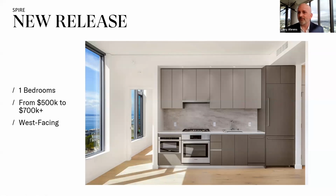So we did talk briefly before about our new release. Here is a picture from inside one of those 1-bedrooms. You can see through the windows off to the side, this is a higher floor home with just incredible sound views out there. These 1-bedrooms on our website are the H, J, and K floor plans. They are all in the 530 to about 590 square foot range, and are incredibly efficient.